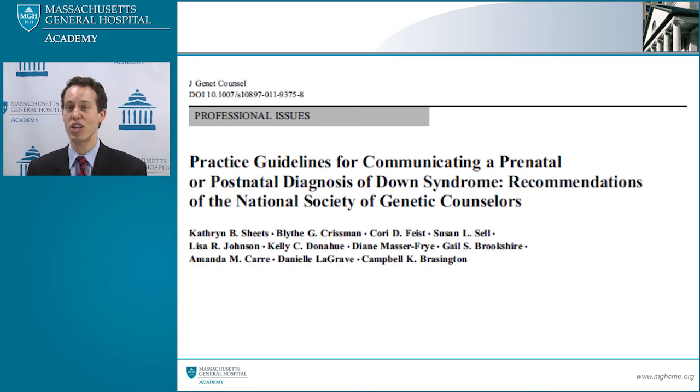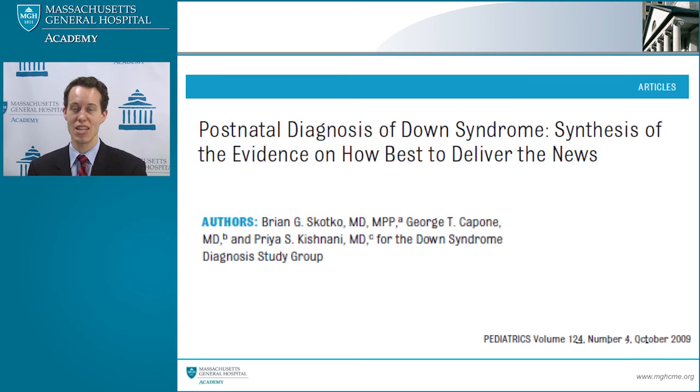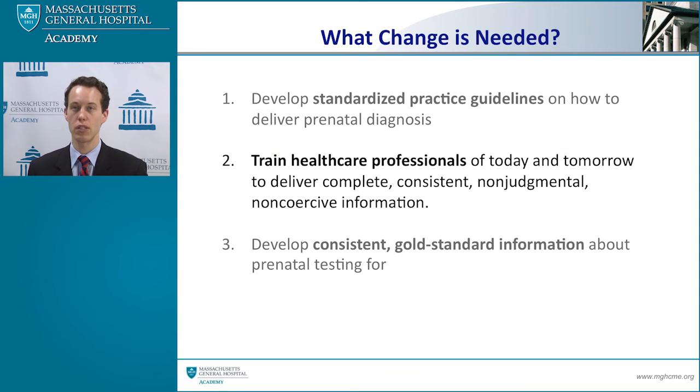The National Society of Genetic Counselors have also published guidelines on how to deliver a prenatal diagnosis and a postnatal diagnosis, and I commend that to you, and it supports all the things that we've just talked about. There are also guidelines on how to deliver the postnatal diagnosis, that surprise diagnosis of Down syndrome, to a couple who either didn't get confirmatory testing or chose not to, who nonetheless get a surprise diagnosis. For the point of this webinar, we won't be discussing this, but I commend that you look at this particular study, again published by the same Down syndrome diagnosis study group. We just reviewed the standardized practice guidelines.